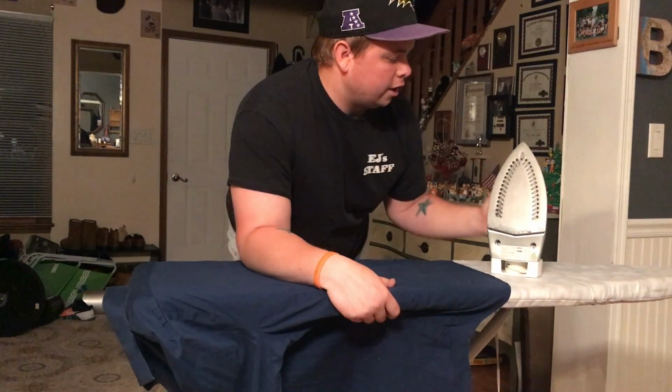Or, as you can see here, I like to iron a lot of my shirts, especially dress shirts that I'm going to be posting very shortly. So I want to iron them. I want them to look as presentable as possible because these photos are all that customer has to look at. So you gotta make sure your clothing looks as great as possible before you even think about taking a photo of it.